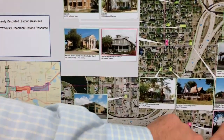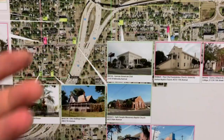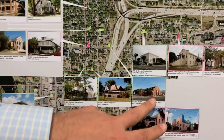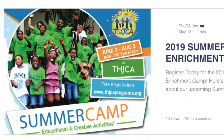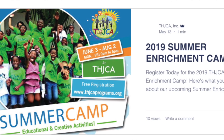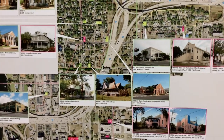There's a few. One of which is the Faith Temple Church, that's the Junior Civic Association. So what happens there? It's owned by DOT. DOT purchased it years ago because it was going to be needed for the widening of the interstate. It would need to be acquired or moved as part of three of the options.